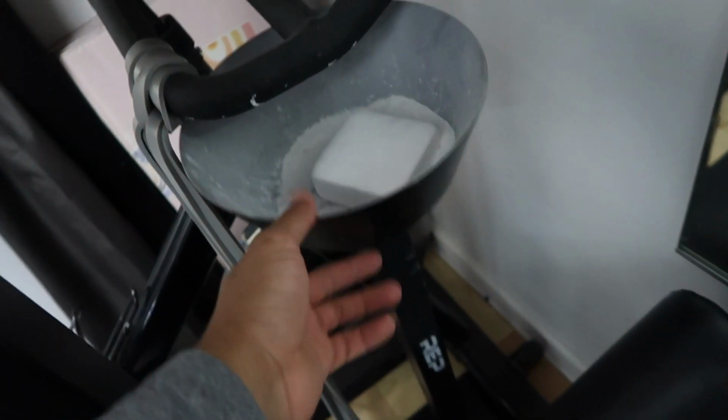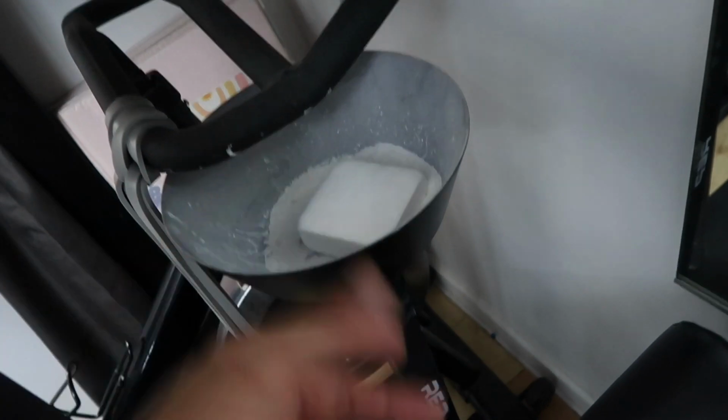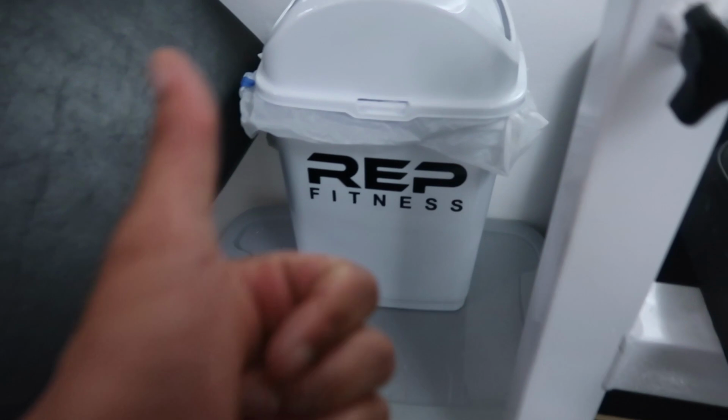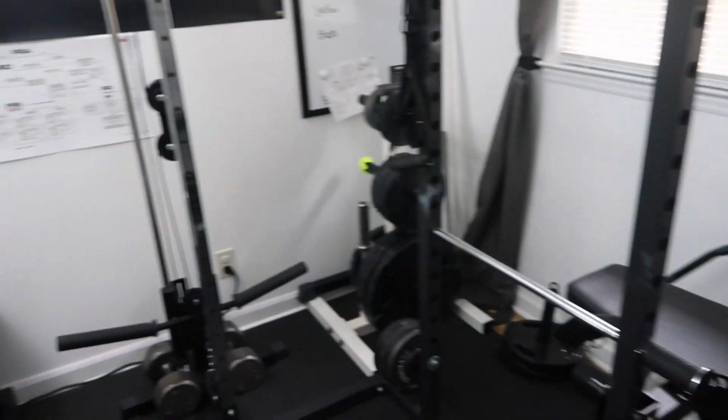Another thing that I made, this bowl is from the dollar store, just some chalk in it. I screwed it in to this bolt and then another flat piece of wood, and then just stuck a Rep sticker on it. We are Rep fans around here. So I think that's actually it. Yeah, cool.